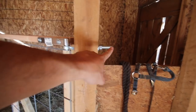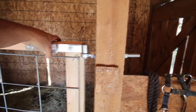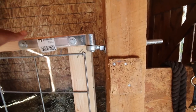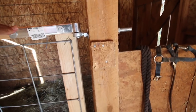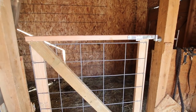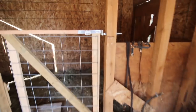This hardware is cool because if I were to push this out a little bit further, it would allow the door to swing completely in this direction, 90 degrees. But also, if it were out a little further, it would allow it to go completely 90 degrees the other way, which is great in a small barn for multiple purposes. The problem is I built my door too wide to allow this to bump out enough and still clear the far post. So I gotta play around with this a little bit.